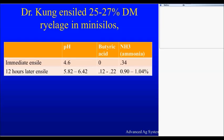So he went out and he took alfalfa and he mowed it and he threw it into a silo, just as it was, green. And he said, I felt like a dodo because I'm a specialist in this bug and these compounds. I could not make butyric. I could not make Clostridia. It would ferment perfectly every time. So I said, well, just leave it overnight. He left it overnight. He had butyric and Clostridia up the wazoo. And that's what you're seeing here.